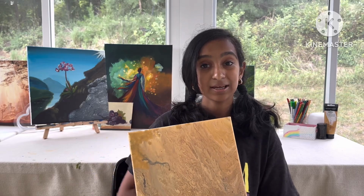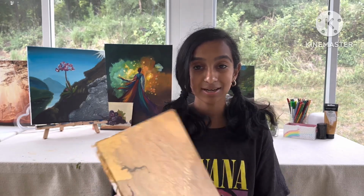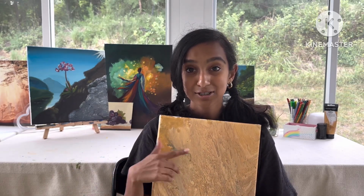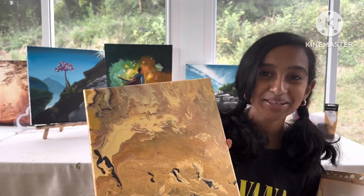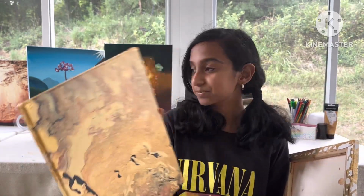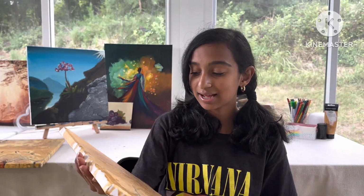Not my best painting. I'm not especially happy with this random gold splash over here, but that's fine. It was only my second paint pour. I liked my first paint pour even better. So this is the first one, and you can kind of see why I didn't want to ruin it, because I really like how this turned out. And I think I'm gonna hang this up somewhere. So I didn't want to ruin that one, but I love this one as well, and I am happy with how this turned out.